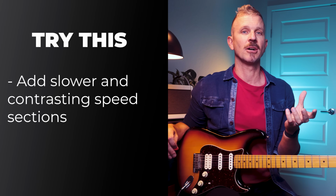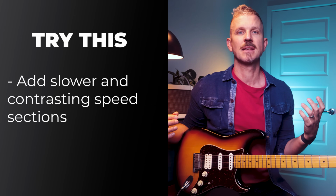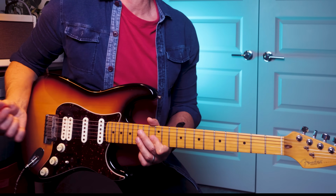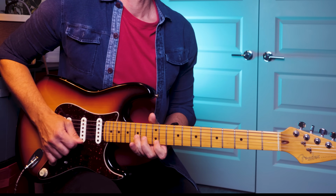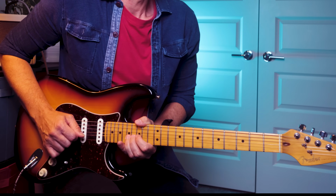So try this. Take a solo you're working on and add slower sections before your moderately paced runs. You don't need to be playing blazingly fast, just faster than what came before. So if your fastest speed is like this, you can add some contrast just by playing something slower afterwards. It seems basic, but I find a lot of intermediates miss this. This contrast will make simple runs feel exciting and give your playing more dynamic interest. And it's just basic things like this which I find a lot of less experienced soloists miss.